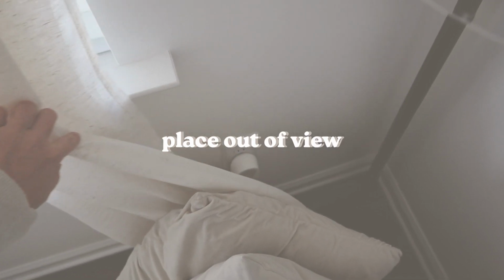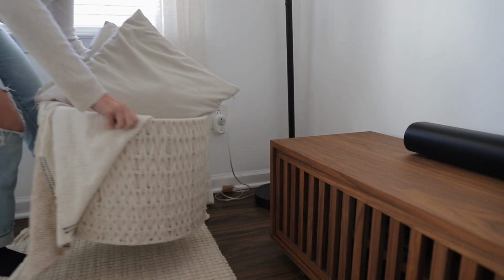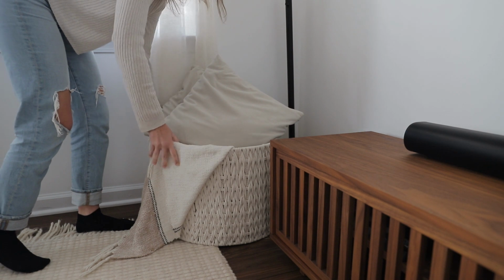Number one is just to strategically place cords out of view. This lamp behind me is actually a perfect example of that. It's plugged in to the wall behind the blanket basket, and I actually specifically positioned the basket there so that you wouldn't see any cord from it. That way we get the beautiful aesthetic and light that the lamp provides without any of the visual clutter.